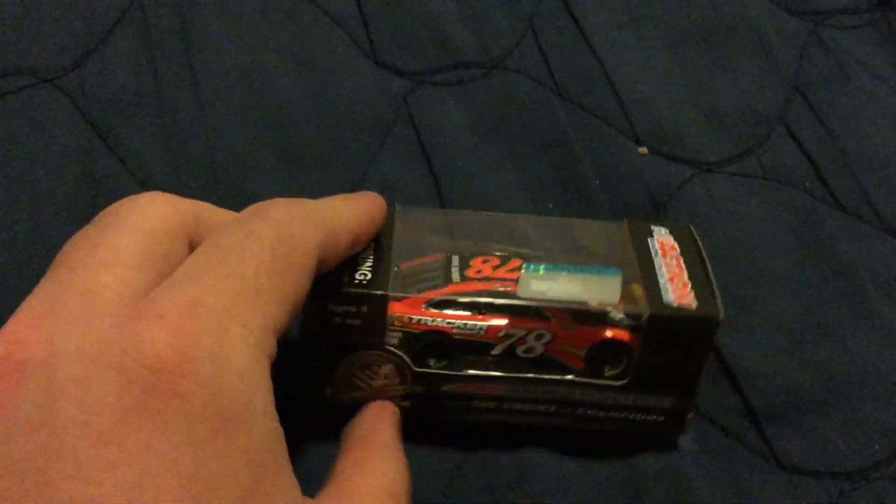Ryan Blaney, Motorcraft Quick Lane, 2016, Wood Brothers car. I had to get this car because there's so much history in this car, and so many drivers raced it. An awesome car.